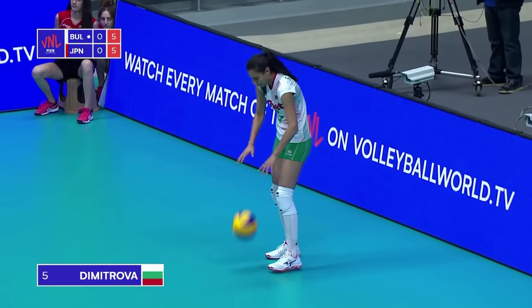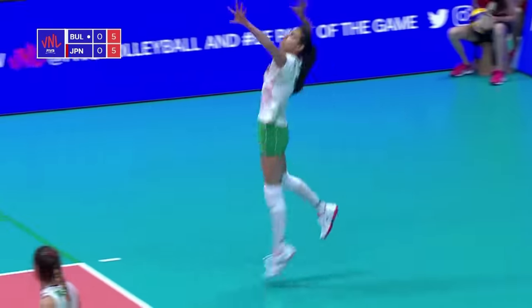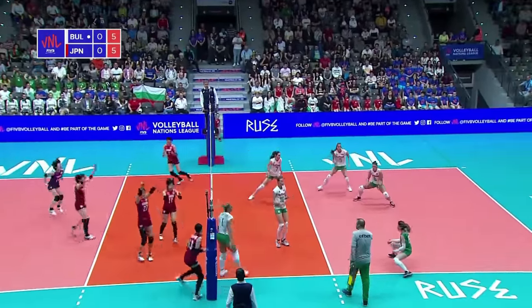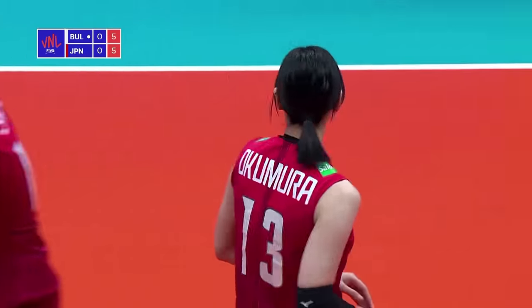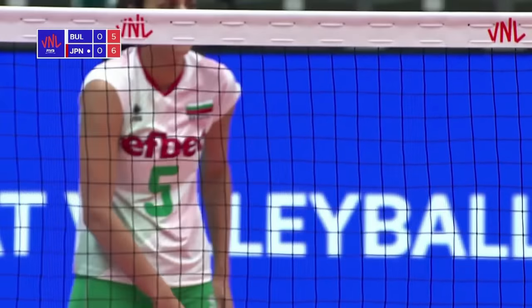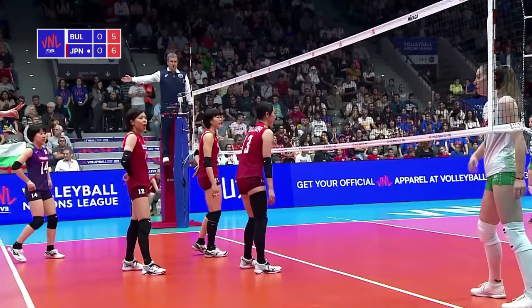So Simona Dimitrova preparing to serve. Oh, the reverse set was a beauty, and what a put away, executed efficiently by Mai Okumura, having plenty of space between those Bulgarian defenders.